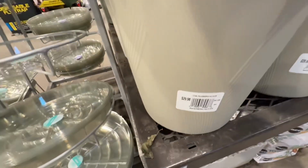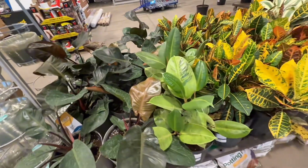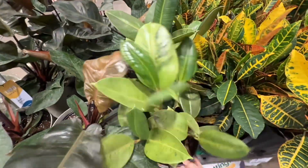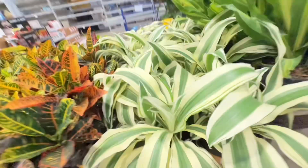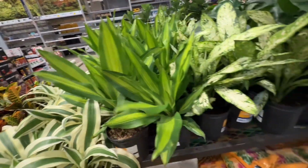They had these philodendron black cardinals for only $30. I really love the darker color on the leaves. Next to that, they had these ficus moonshine for only $20. Really good deal for that size. They had some of those crotons in the middle, and down here they had this white aspen Dracaena for only $30. I really love the look of those. They also had some smaller corn plants for $23.